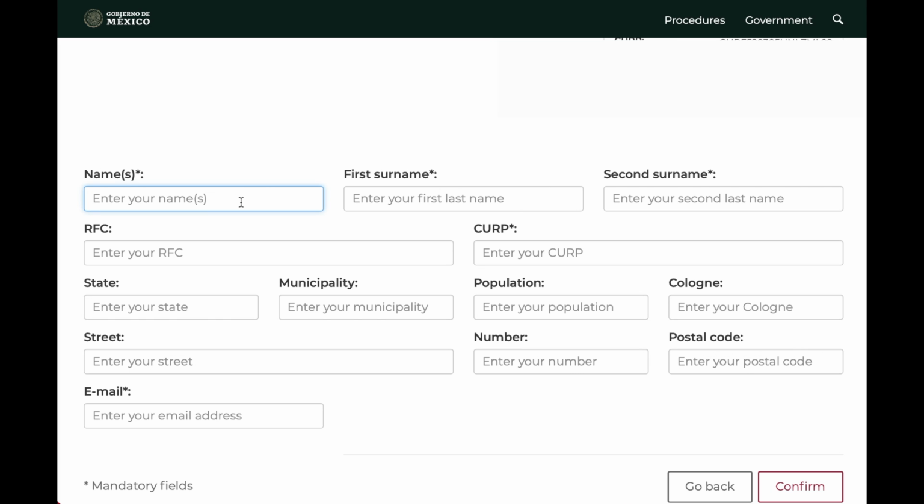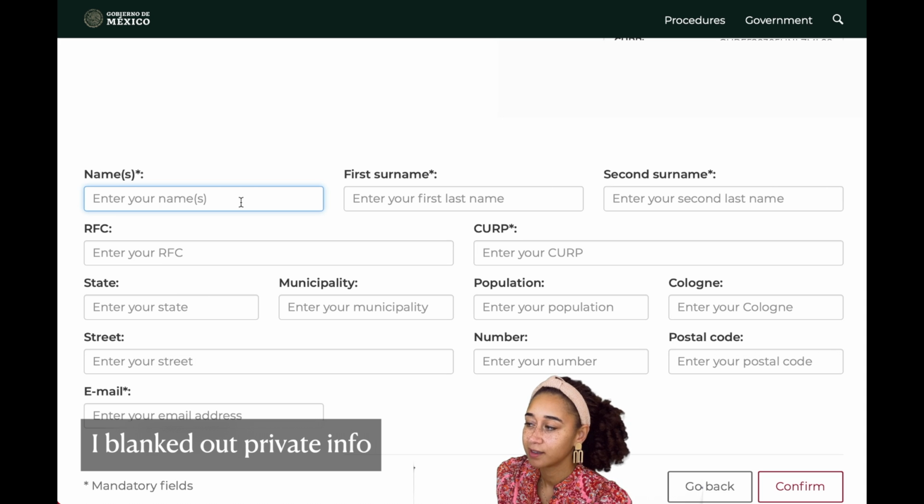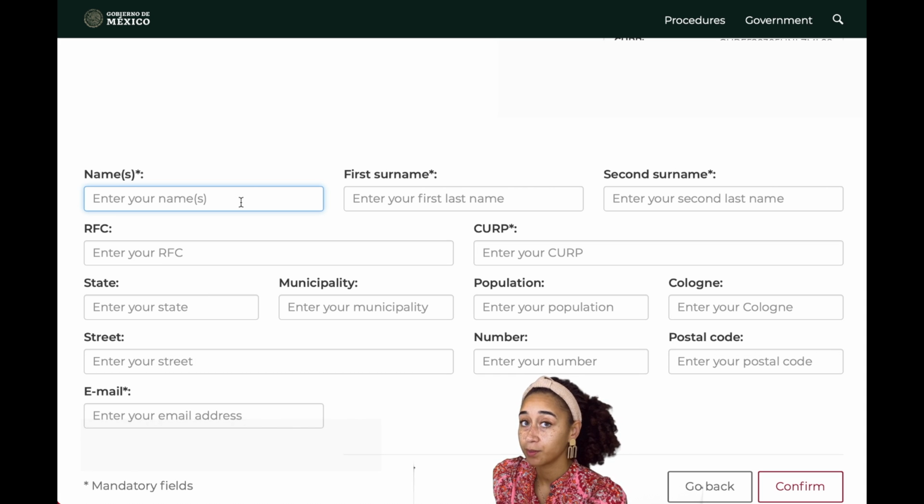So then enter the data that corresponds to the person who will make the payment. So this is your information or whoever's information is going to pay. Okay, here I have entered in all the data that it requires. It asks for your name, your first last name, your second last name. If you don't have a second last name, I just put your first last name in twice. It asks for your CURP. If you don't have one, you can put the generic CURP in for men or women, which is in the previous video. And then the RFC isn't required. State, municipality, none of these are required. And then the email is required though, so you'll do that. And then you'll confirm, you'll go to the next page.